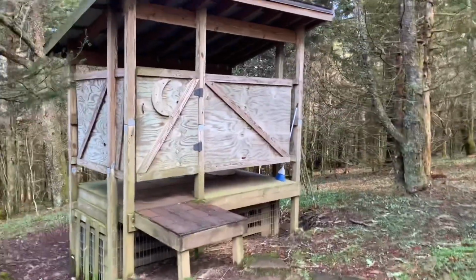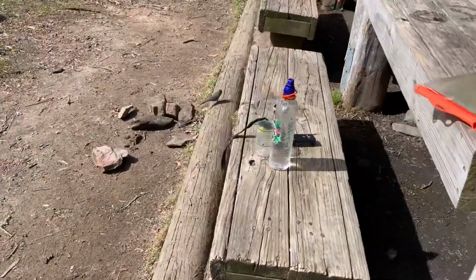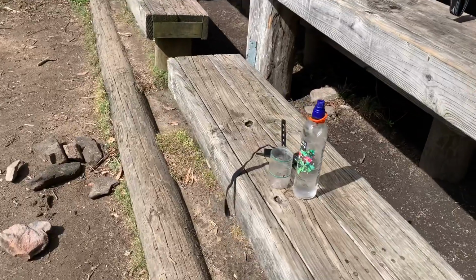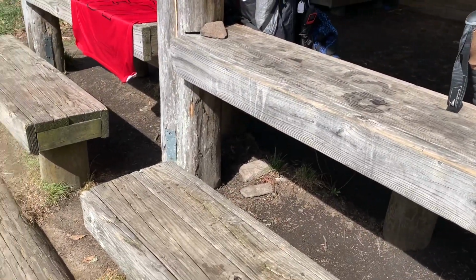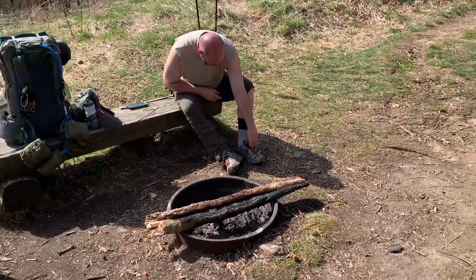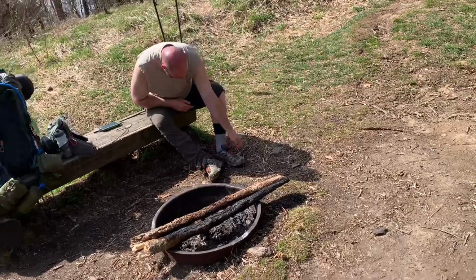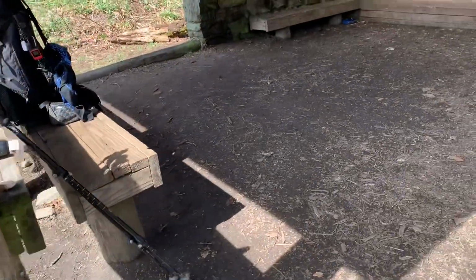First privy we've seen in the Smokies. I'm looking forward to this. We got us a little friend this morning. Hey, buddy. Chickadee. Yeah, he is not shy. He's wanting to greet us this morning.